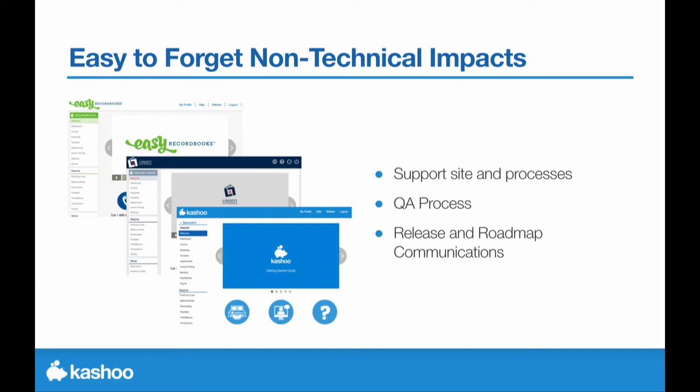And then finally, just the release and the roadmap communications. We're a small company. Through Slack or HipChat, we were always able to keep everybody up to date on what's going on, make sure that they knew that there was a release, here's a new set of release notes.